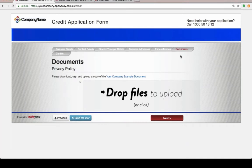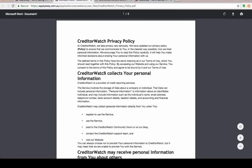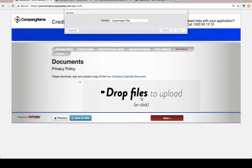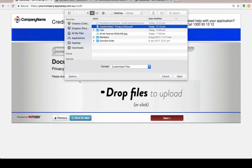The second to last page here is the documents page. Again, what I've got here, I've got the privacy policy set up. So I would click the link that downloads the privacy policy. In this case, I'm using the CreditorWatch one. I would sign that and then upload it back in to the application.